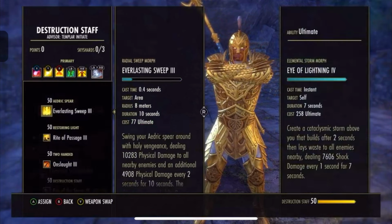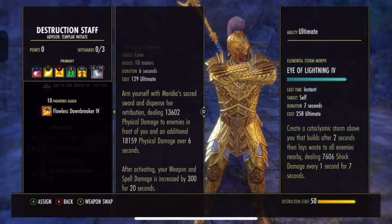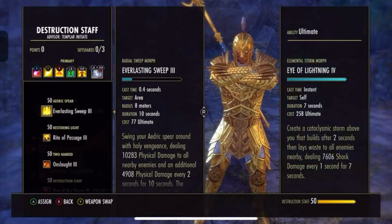You can also swap the ultimate out if you're not interested in that one. You could easily put on Dawnbreaker for even more damage. So that is also a flex spot.